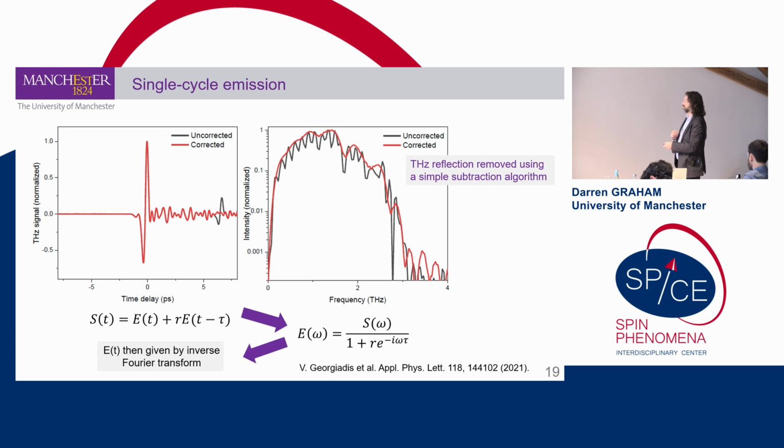We can just take the measured signal as just the sum of the electric field with a reflected pulse which is delayed and reduced in amplitude. You can Fourier transform this and divide it by this 1 plus r e to the minus i omega tau. And you do that and do an inverse Fourier transform, you can get back to this corrected spectrum. And it helps remove these Fourier transform artifacts from the frequency spectrum. Okay. Now the reason we have this narrow bandwidth is because we're using quite a thick electro-optic detection crystal because we didn't want the annoyance of the reflections. Okay.